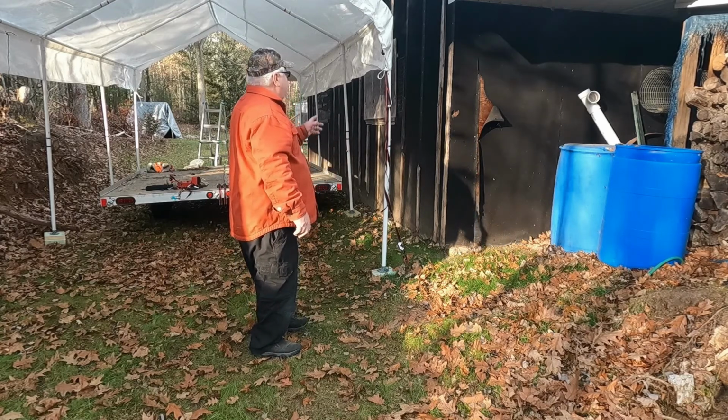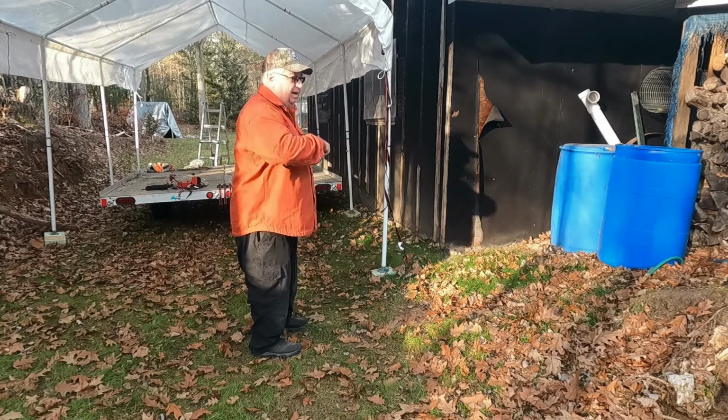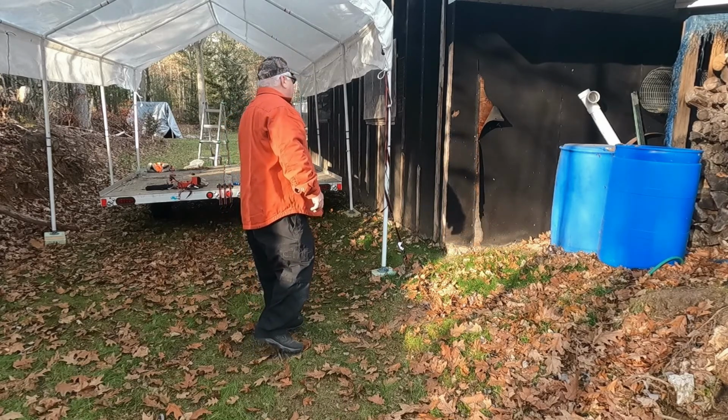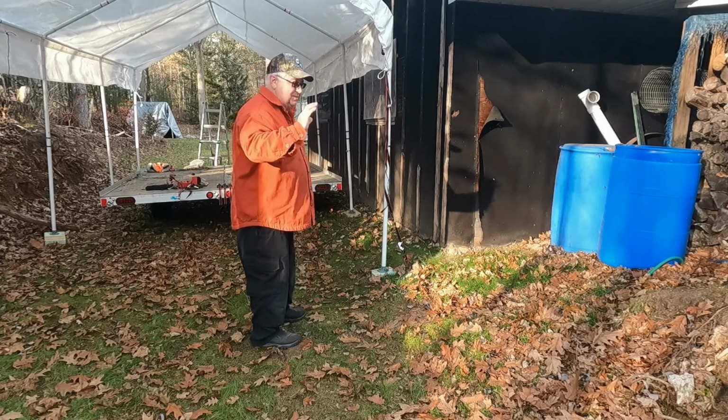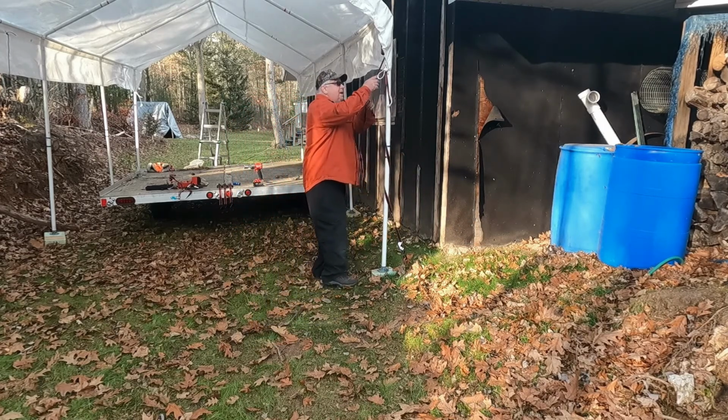But this has a much nicer ratchet on it. They seem to work really good. I got a couple in the truck for tying stuff down, so I'm not really picking on Home Depot. I'm just saying, sometimes you wonder.